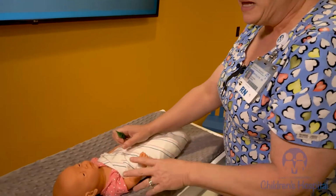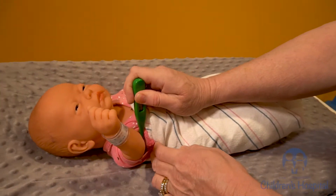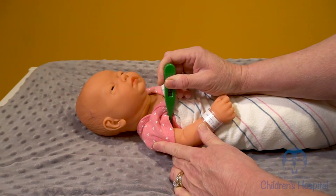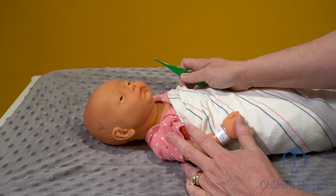The best place and the best way to take your baby's temperature is actually under the arm. There's two ways to do that. The first way is to go straight from the front, try to get into the middle of the under the arm here, and hold it down. Now your baby's gonna scream and cry and act like you're hurting them, but you're not. If you get a low reading, I always check under the other arm.